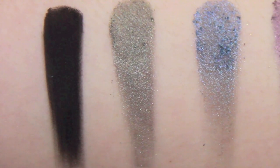The matte black over here looks super black, and when I swatched it on my hand, it looked really nice. But it does not compare to, let's say, the black matte eyeshadow in the Lorac Pro palette. This is not that pigmented, there's a lot of fallout, and it just kind of comes off pretty dusty on my lids.